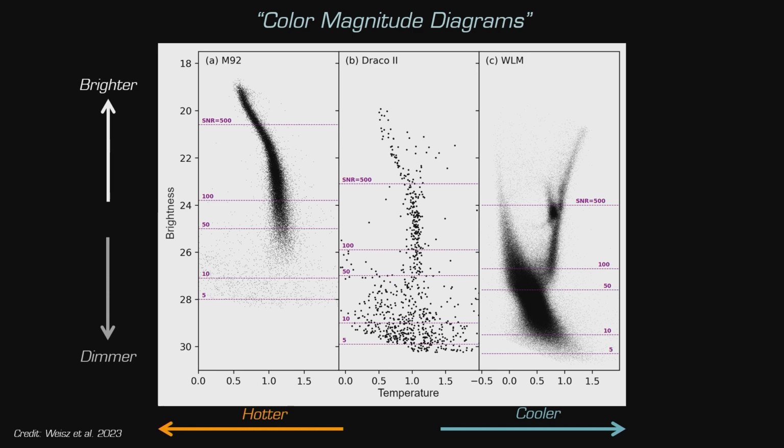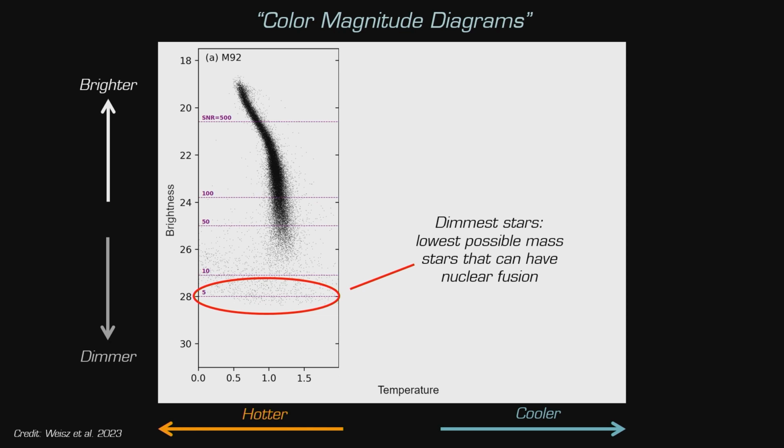And so by plotting the information gathered about these stars in this way, they can figure out that JWST is observing the dimmest stars that are possible. The stars down at the bottom of this plot are right at the edge at which nuclear fusion is possible. Stars that are about 0.08 solar masses, so 8% the mass of our sun, are actually the smallest stars that can have hydrogen fusion occurring at their core. So this is the most sensitive detection that we've made of the faintest stars, and James Webb was able to find the faintest stars in the M92 globular cluster.